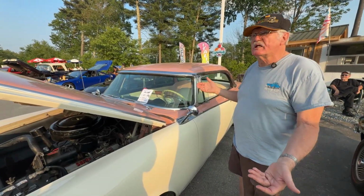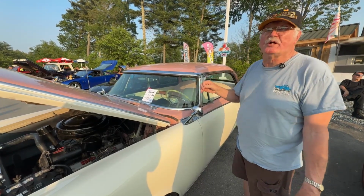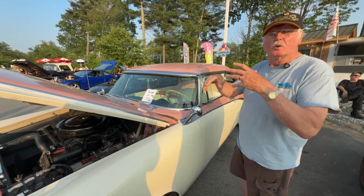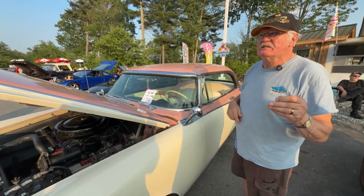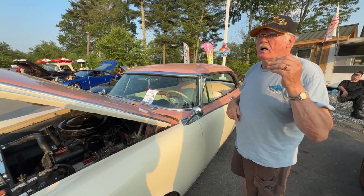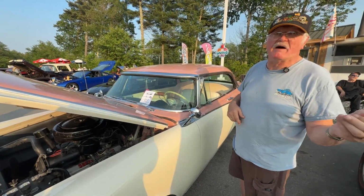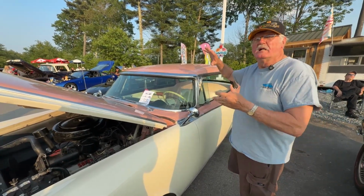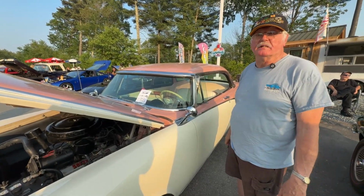Wow. So this car came new, roughly $3,600. When I go through my books, back then cars were going for around $2,200 on average. Sure. So this was an expensive car, way above the average back then.